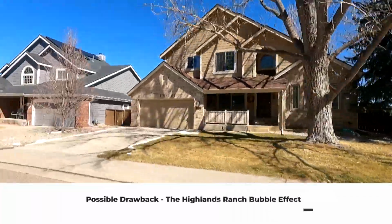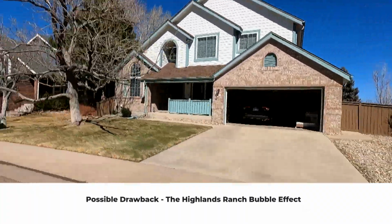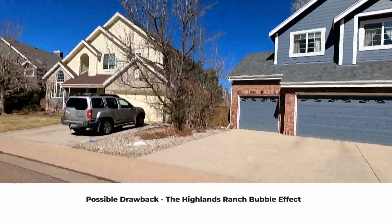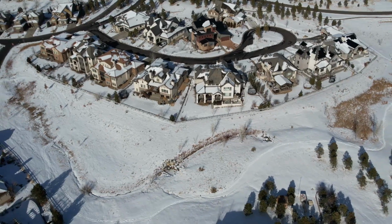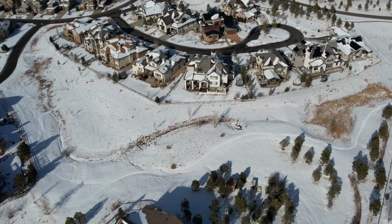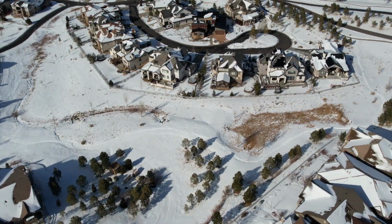The funniest drawback I hear about Highlands Ranch, and we'll talk about some others, but from friends, clients, associates that I've had move there, they talk about the Highlands Ranch bubble effect. They did such a good job of creating this community in which everything you need is right there. So there are people that don't leave Highlands Ranch, especially people who don't have to leave for work. Maybe they work remotely or they actually work in that community, like Children's Hospital there in Highlands Ranch, which we're going to talk about, a big employer. So there's people who literally only leave Highlands Ranch a handful of times a year unless they're on a vacation, and that bubble effect is real.